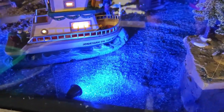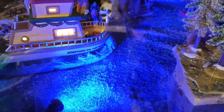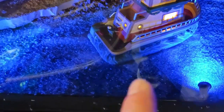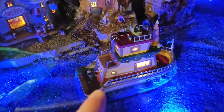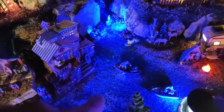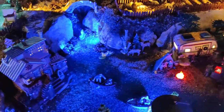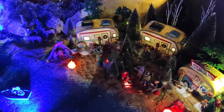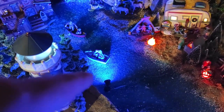What is Jonathan on the bay? I haven't seen this boat before, but this is too modern to be Victorian era. This is a 1960-1970 design. But they have done a good job using some blue LED to simulate water, because you don't have water at all, but you can simulate water adding some blue spots.